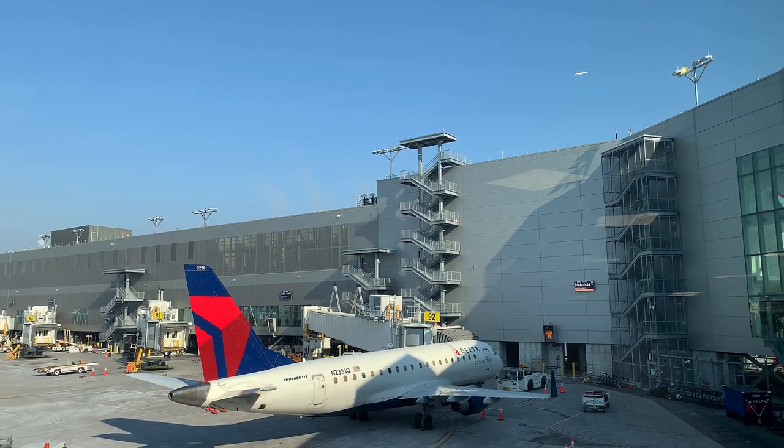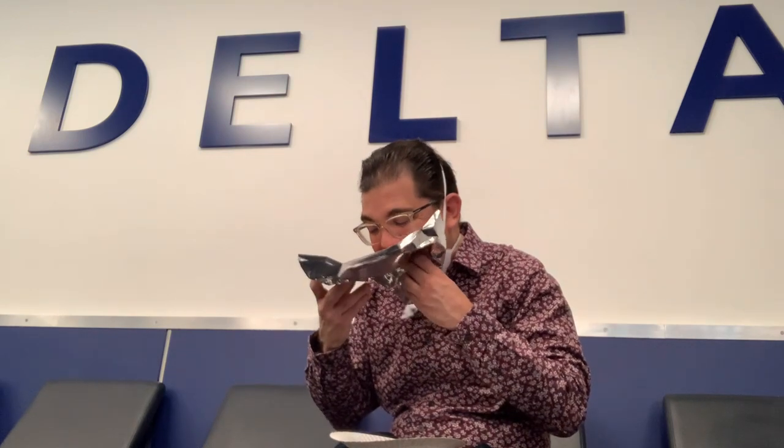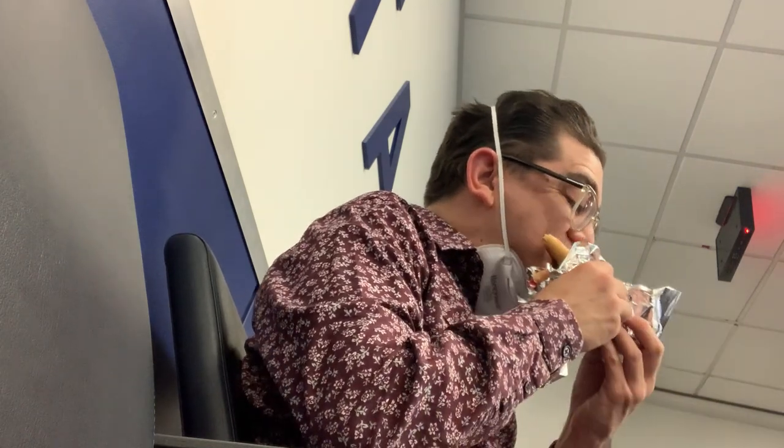But before I head to my gate, why not have some pizza? Any connection between pizza and my plane? Well, in 1991, the movie Pizza Man came out, and that was the same year my plane made its first flight. All right, it is time to head over to my gate to meet my aircraft that was delivered in 1991. What were you doing in 1991?